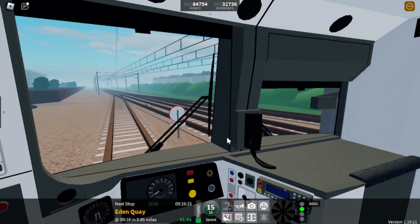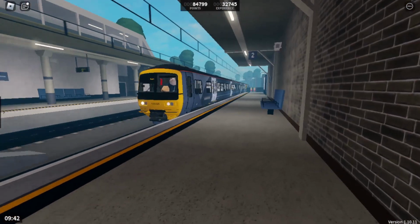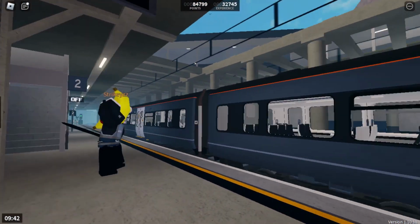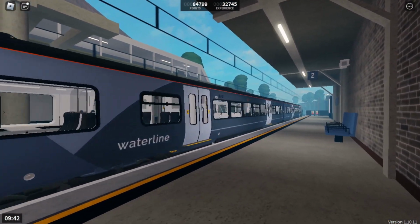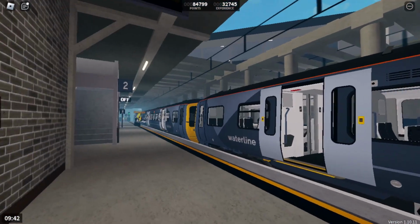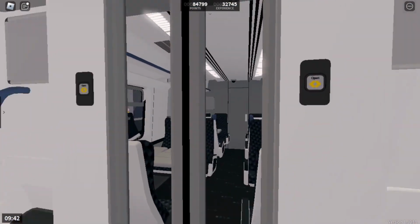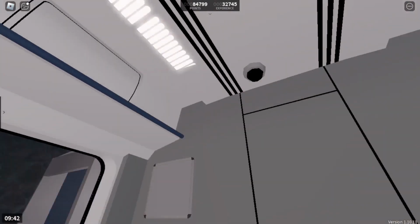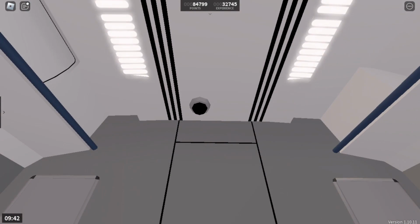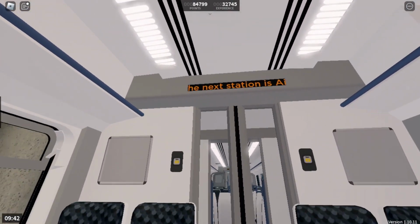I guess I'm gonna find one in a public server. Looks like we're taking the Class 165.1 again. Interesting. We have the CCTV camera now. I bet the driver is currently stalking us. Just kidding, it was obviously for decorations. And it was a nice addition to it.